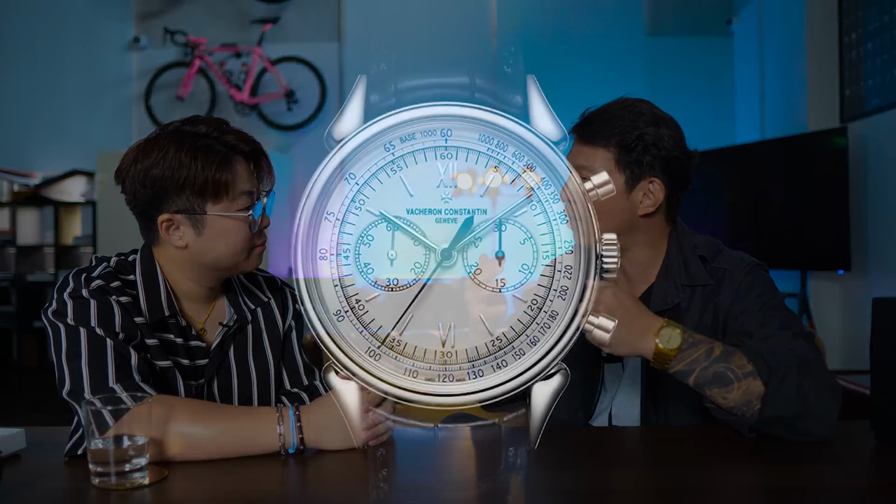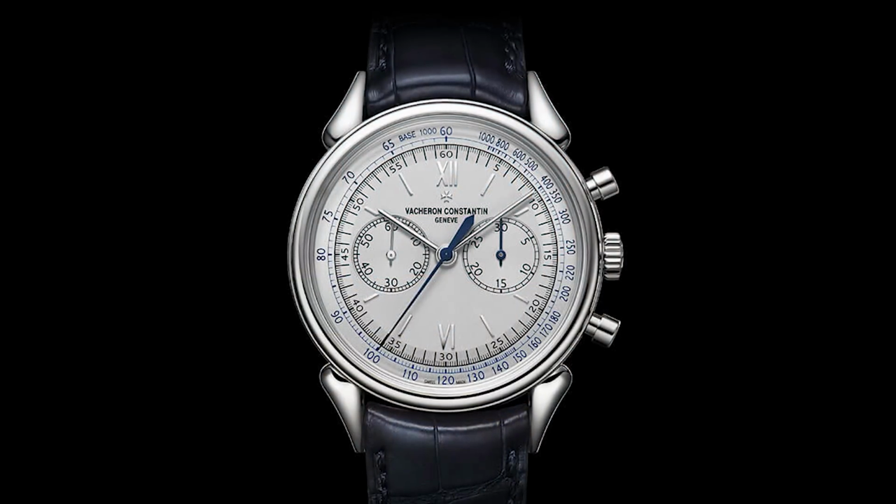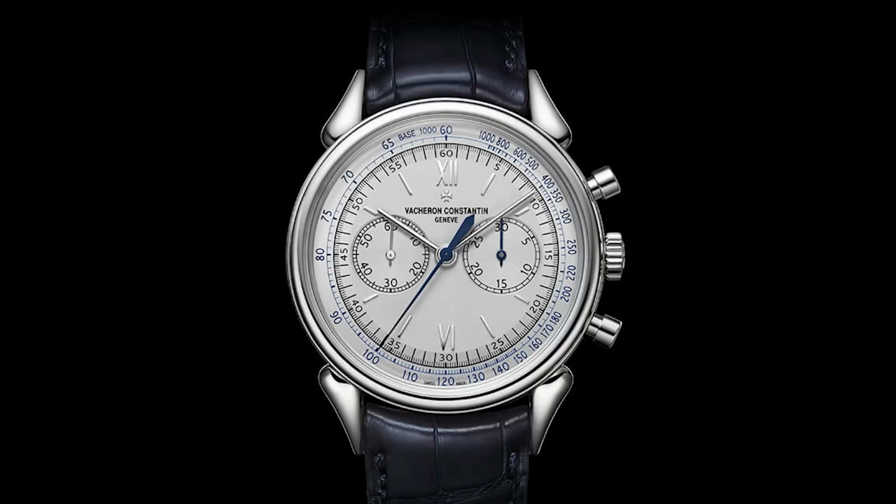Okay, so let's go from that to 2015. It's the 260th anniversary of Vacheron Constantin. It is the 60th anniversary of the 6087, and Vacheron Constantin drops that watch. They drop the new Corne de Vache. Now, I think this is an incredible demonstration of the fact that when Vacheron does a modern interpretation of a past icon, it makes it better.